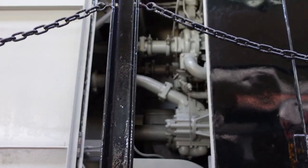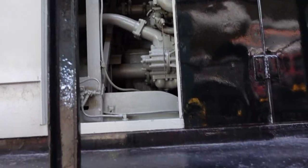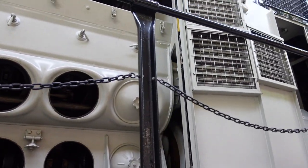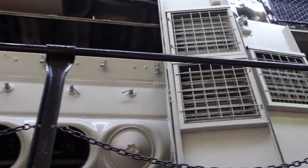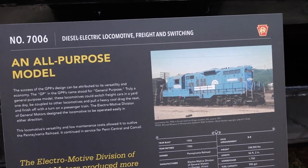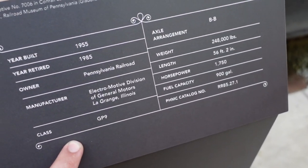Wow. It's actually pretty clean in there. And I wouldn't be surprised if we found some Conrail paint on these old Jeeps. Might be able to find some for you guys. There you go. I think this is a Jeep 9, and there she is right there. Let's see, class GP9 right there.